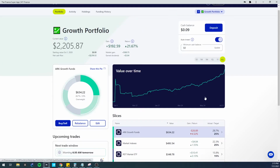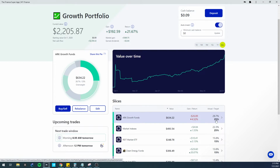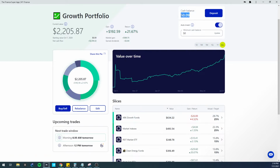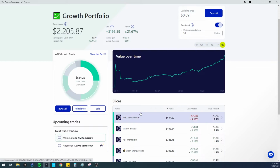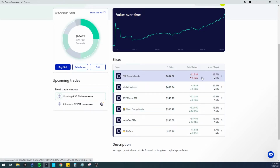So any money going into this pie, let's say it's $100, and let's say all of these, the actual and targets here, this is like for ARK, you can see my overall portfolio is 2205. Well, 28.7% of that, or $634.22, is into ARK. That is over the target allocation of 25%. What does that mean? That means anything above $25 that gets automatically invested, it will choose the lower. It'll try to get everything to target first before it puts money into allocations that are above the target level.